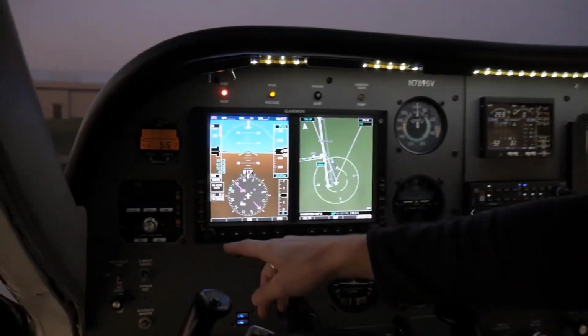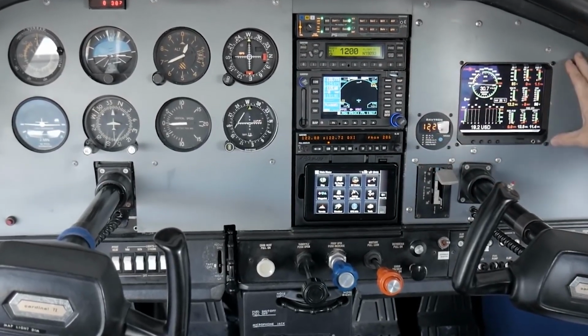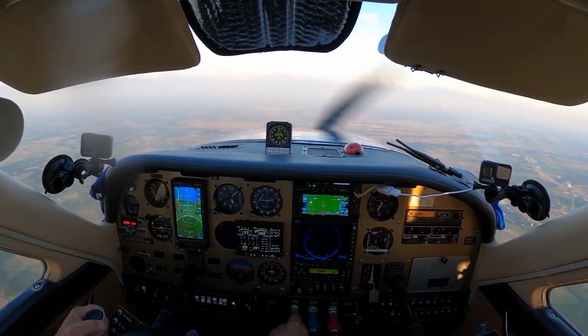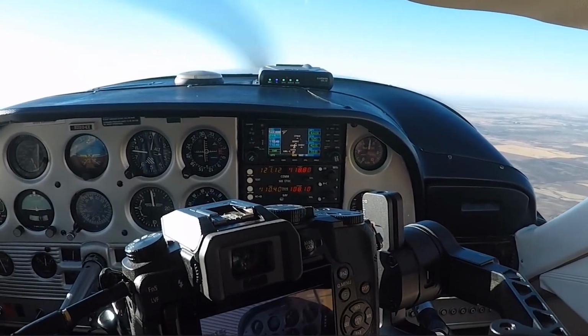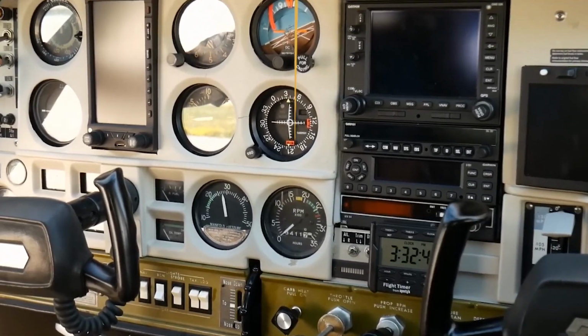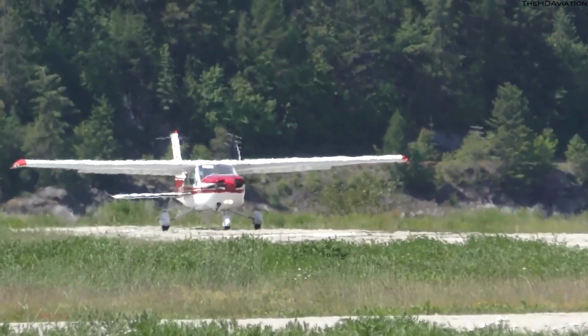and electrical switches. When it comes to control feel, the 177 RG maintains a balance of stiffness and responsiveness that is characteristic of the Cardinal series. The control yoke is comfortable to use, and the trim wheels are usually situated between the front seats or on the center console, which provide a decent level of precision, reducing pilot workload during longer journeys. Now let's talk about the engine, performance specifications, and how it flies.